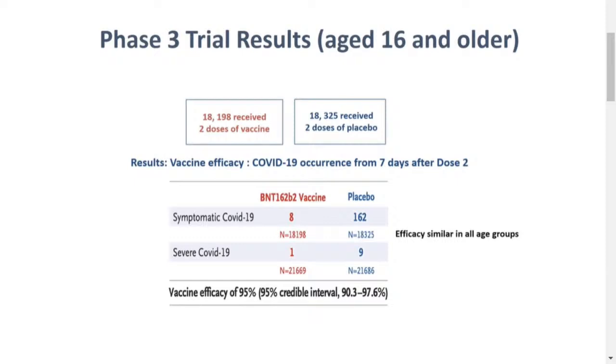When we look at the table below, we see that in participants who received 2 doses of the Commonality vaccine, 8 cases of symptomatic COVID-19 were recorded, of which 1 case was recorded as severe COVID-19, while in the placebo group, 162 symptomatic COVID-19 infections were recorded, of which 9 were recorded as severe COVID-19 infection. This gave a vaccine efficacy rate of 95%, and the efficacy was similar in all age groups.